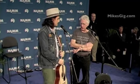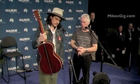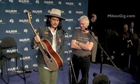Well, this is Adirondack Spruce top. Cocobolo, beautiful, beautiful Cocobolo. Look at that Cocobolo. A beautiful rosewood from Central America. We will start the bidding at 5,000.